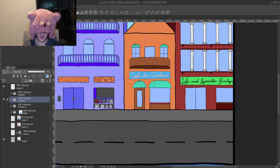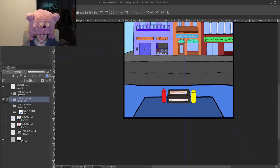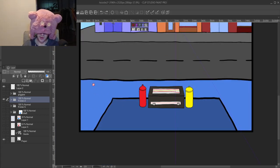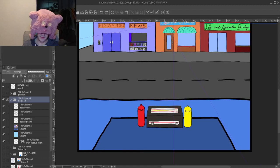I want to add a street light. I need to add stuff to the table. I was thinking if I want to add a car or something to help, because this is supposed to be the wall of the diner, but it's harder to differentiate it, it looks like the end of the street is right here. So I'm thinking I could raise this a bit as an option, or I could put a car in there. I'll figure that out later.